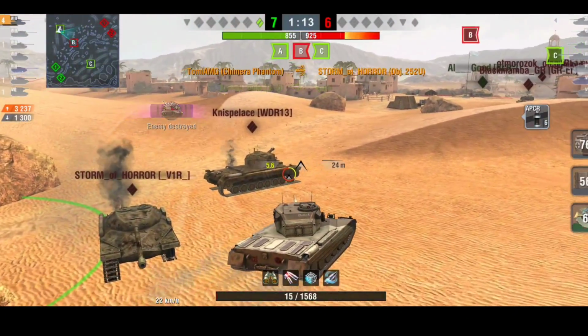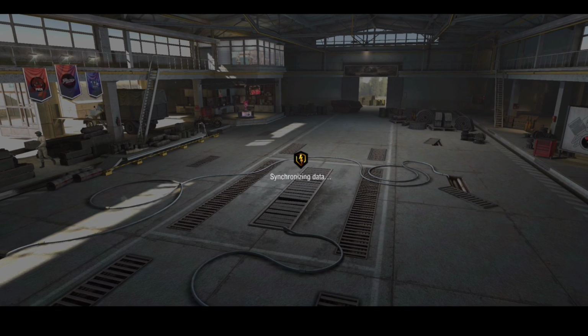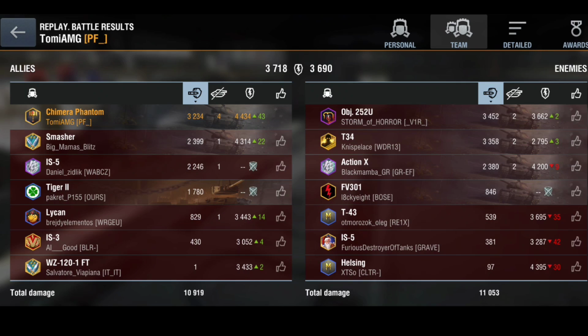You can see 1300 block damage, so he's almost blocked his entire hit pool, and he pulls off the win. Nice Kolobanov's, nice ace, and a nice amount of credits. So that is the Chimera. It is a nice tank, but it can get a little bit boring, and it all depends on your situation whether it's worth buying. Hope you enjoyed it, guys.